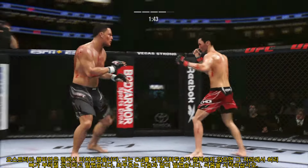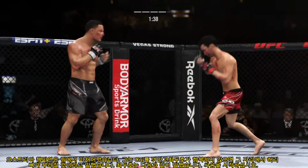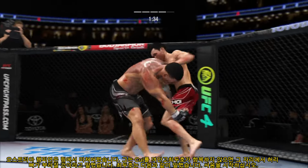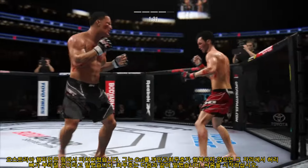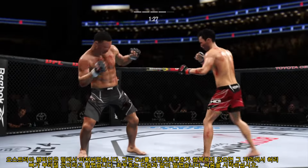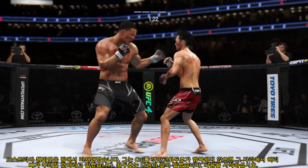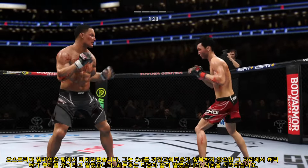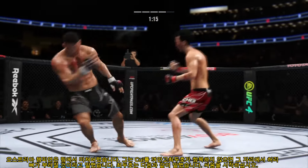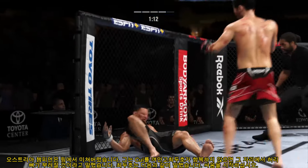All right, so maybe he goes for another takedown here, and it's the setup. Oh, he's in trouble. He's hurt bad. Throws a big right hand, but doesn't find its home. Big punch land. Oh! Oh, nicely done there as he escapes back to his feet.